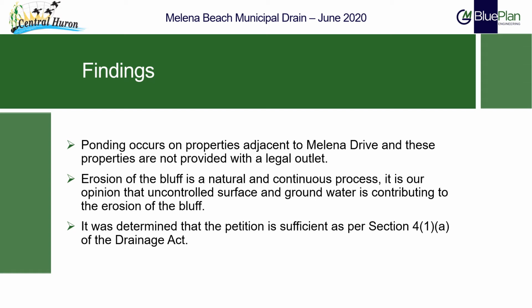Although erosion of the bluff is a natural and continuous occurrence, it is our opinion that uncontrolled surface water and groundwater is contributing to bluff erosion and degradation. The petition as submitted was found to be sufficient as per Section 4(1)(a) of the Drainage Act.